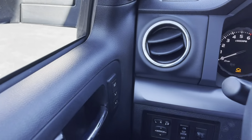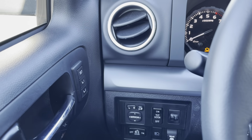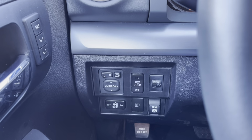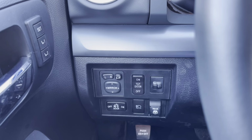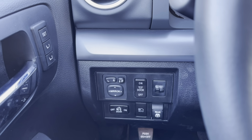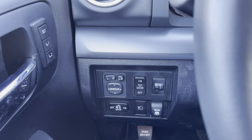This is a super nice feature. So if you had a parking lot, you can collapse these obviously so that no one knocks these things. And also going through the car wash, I think it's really convenient. If I forget, then the car wash features slam the mirrors into the truck, so you can just nice and easily close these.